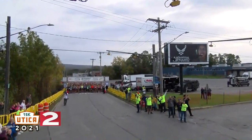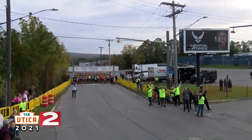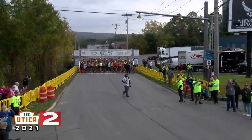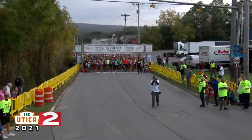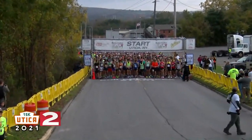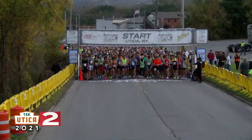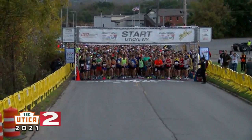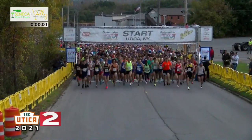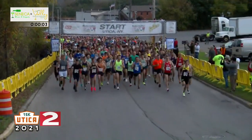Less than 30 seconds now from the start of the 15K. We're going to probably see a pack of, I would say, 10 to 15 runners right away, don't you think? Yeah, I think you may see even a little more first just to get out in front, because they may never have this chance again to be out this far in front of the Boilermaker. And if you ever need an indication that this is a big deal, that was it. And here we go, the start of the 44th Boilermaker Road Race. Go, go, go.